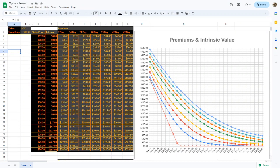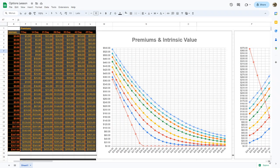Jumping right into it, the pinkish orange line is intrinsic value, and the other lines represent the premiums for contracts between 7 days and 49 days from expiration. If we were to animate this over time, we would notice that the balls would either roll up or down the hill, depending on if share prices went up or down, and all of these lines would be falling toward the intrinsic value line and falling faster as they got closer to it. And this is because of time decay.